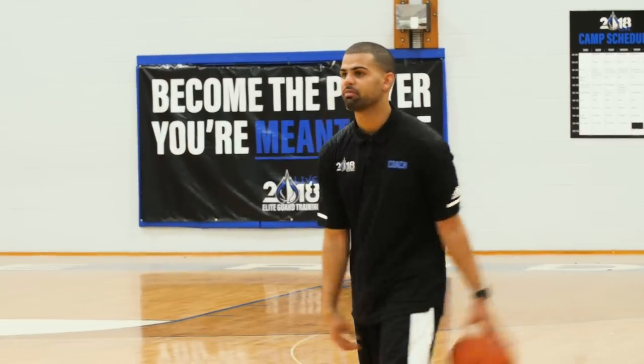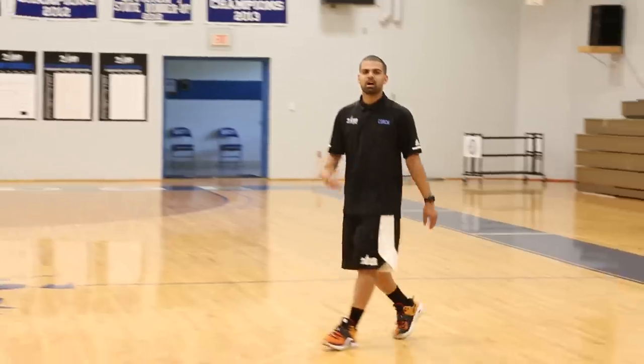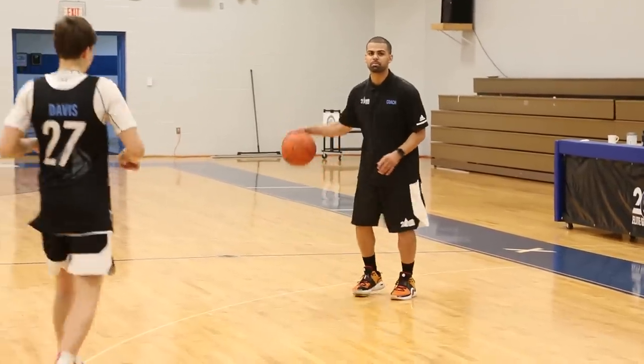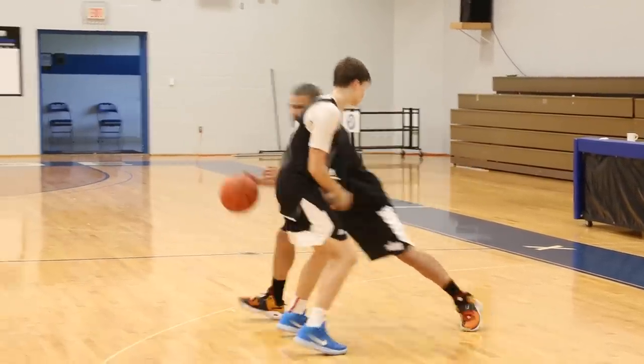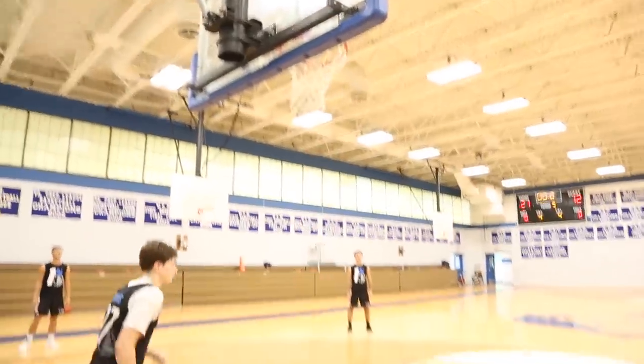Okay, the first option off any ball screen is for you to look to score. So I'm coming off, get to my spot, raise up, quick pull up. The second option is always gonna have a little bit of pace coming off this ball screen. So now I come off, I glide, hit him with a pocket pass, nice little assist off that.